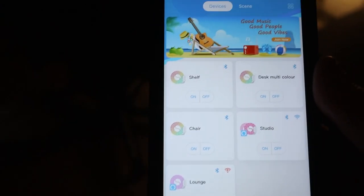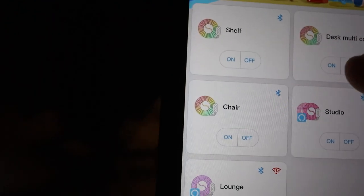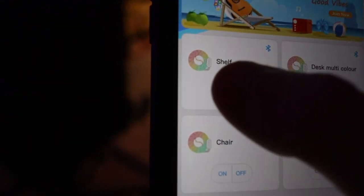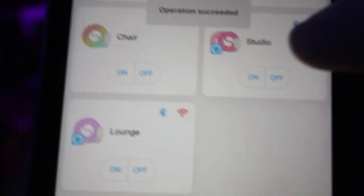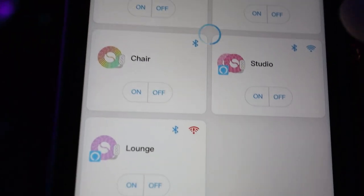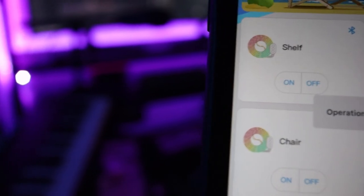So let's talk about this app. Let's see what it looks like. There's that, shelf, there's that, chair, there's that, and studio, which is just another load of lights in the desk. So that's basically the studio with the lights on, all set up, of course. Let's go make a beat and really demonstrate these lights for you.